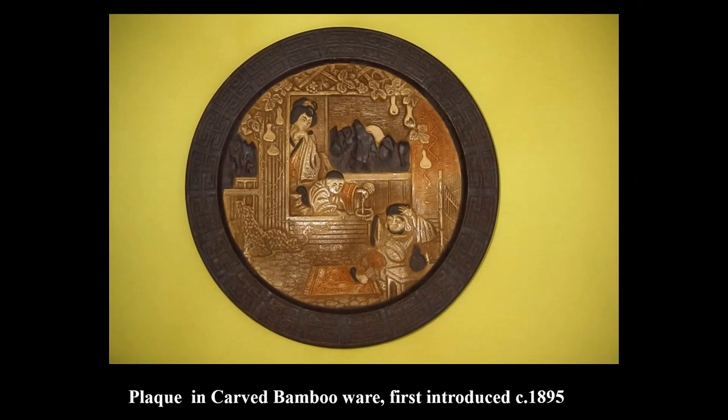And here is a typical example of a plaque, a wall plaque, in what was known as carved bamboo ware, first introduced around about 1895. These carved bamboo ware pieces are very, very common indeed.